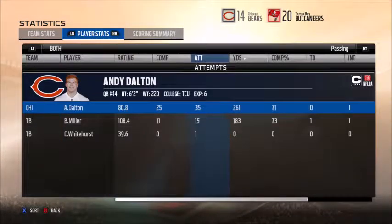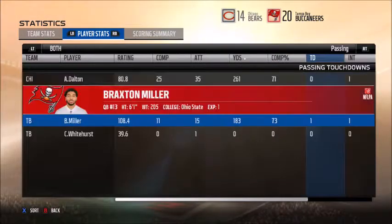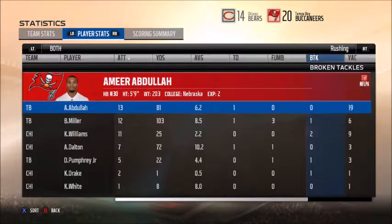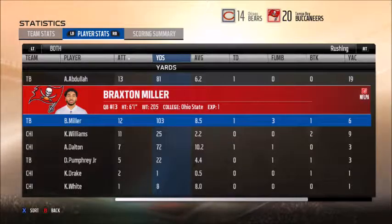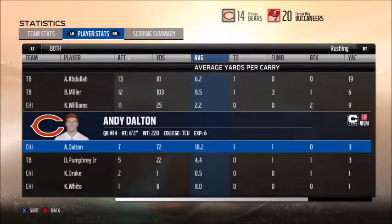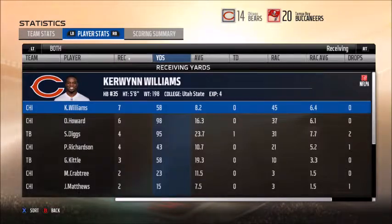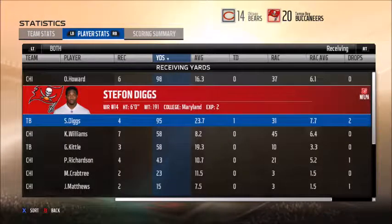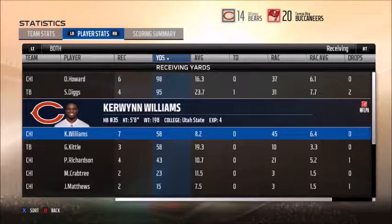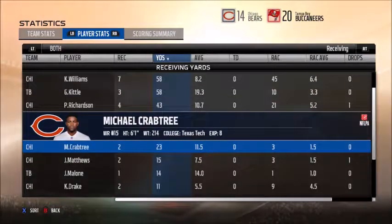As for the stats, Andy Dalton, 71 completion percentage, 261 yards, 1 interception. Miller, 183 yards, 1 TD, 1 INT. Abdullah got 81 yards, Miller got 103, as well as 3 fumbles. Williams got 25 yards, Andy Dalton got 72 yards. O.J. Howard had 98 yards, Diggs with 95 and a TD. George Kittle with 58 yards, Richardson with 43, Crabtree with 23.